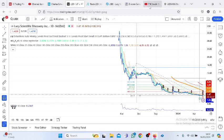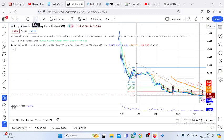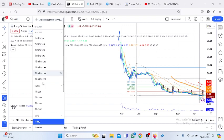I didn't mention also that FFIE has a very low float. You can see 1.11 million shares. Shares outstanding is 17.46 million, but the float is 1.11 million. So that could also be why we are looking at the stock right now. That could also be why it has attracted aggressive market participants.